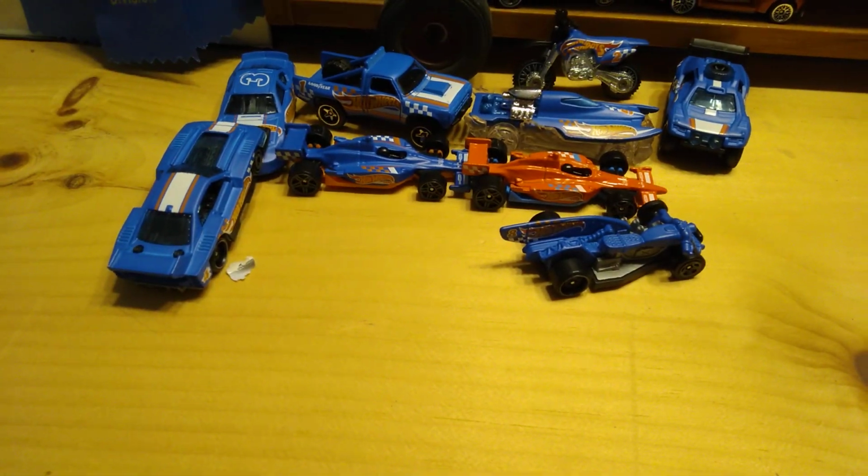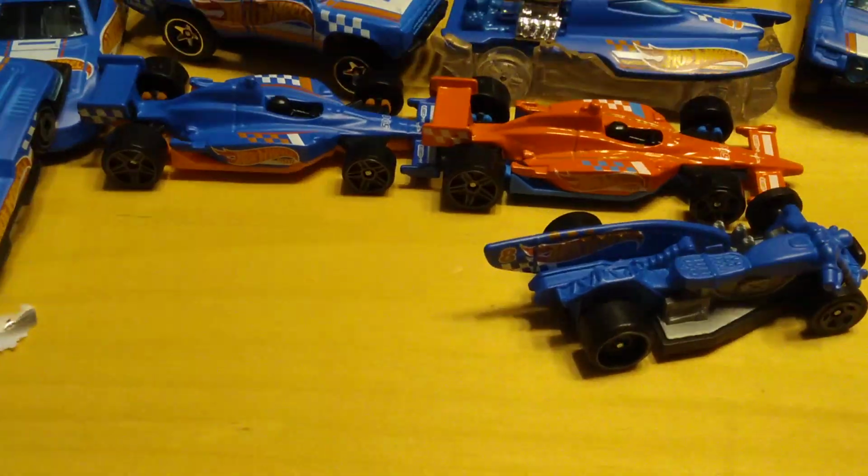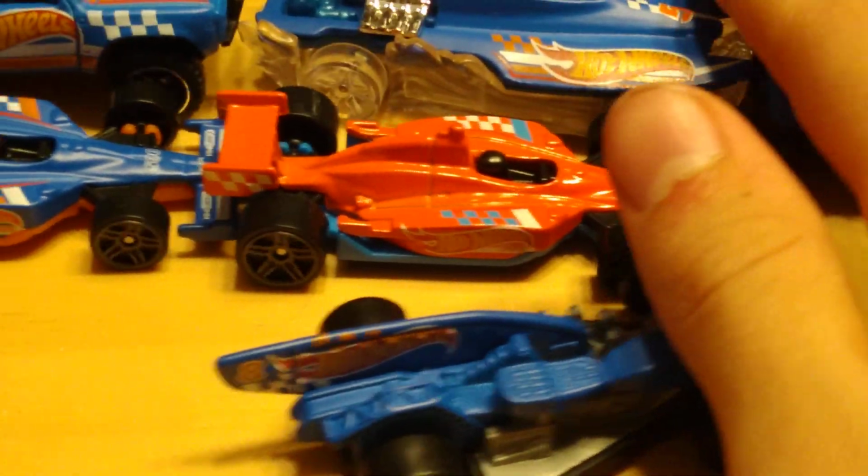Moto Wing. Alright, well, thanks to everyone that tuned in. Just opened up 8 of the Hot Wheels race team vehicles from 2021. Some from the newer cases.